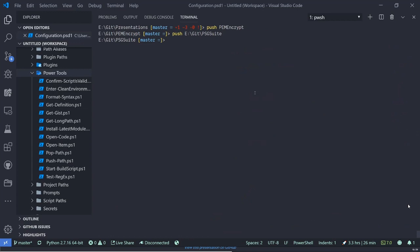So for the build script function, as I mentioned before, I do a lot of work with .NET libraries. So I wrote this command, Start-BuildScript. This is also aliased as just BLD for short. My typical workflow will be running a build. So I'll say, let's build PEMencrypt.